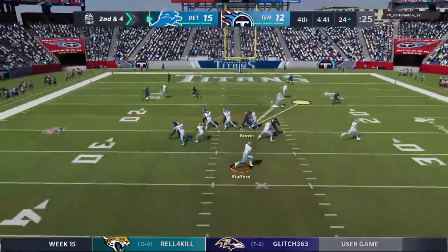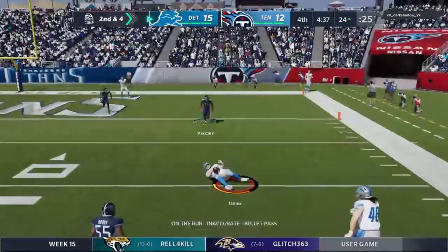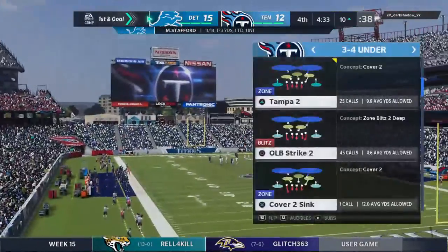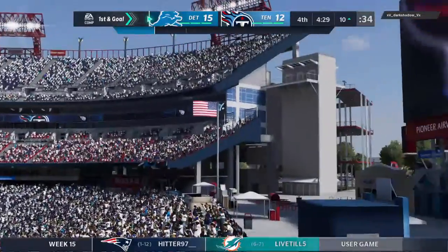To throw is Stafford. Eluding the pressure right. That is caught right at the 10-yard line. And they'll get this down to the 10. First target, first catch, and a first down.